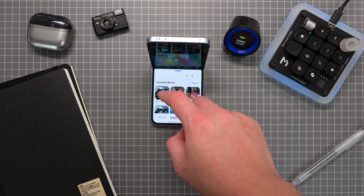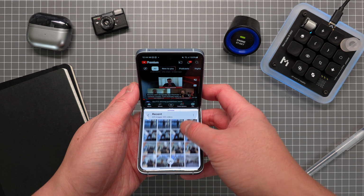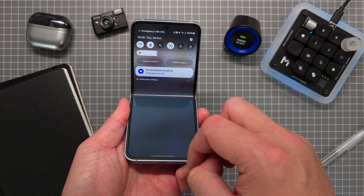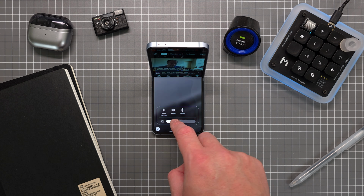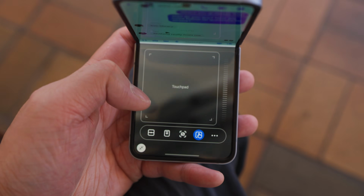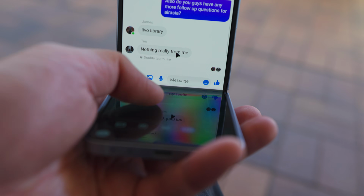In the Flex Mode panel, you can multitask and split the screen into two, running one app at the top and one at the bottom. You can also access notifications, screenshot, and change settings. There's also this cool trackpad mode, which acts like a laptop trackpad with a scroller and a mouse pointer.